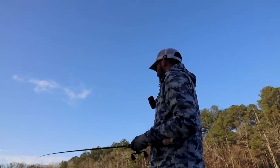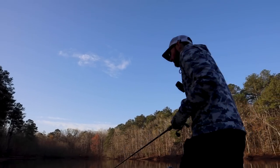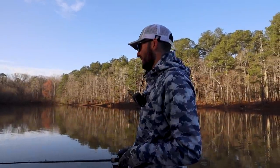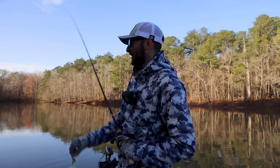Starting back in a pocket here, some timber, a little bit stained water. You pretty much got two different options here on Clark's Hill. You can go into that clean water, catch them on jerk baits, more finesse type stuff, or you can get in a little bit more stained and muddy water, toss a spinner bait around. I'm gonna be flipping a lot of these laydowns.